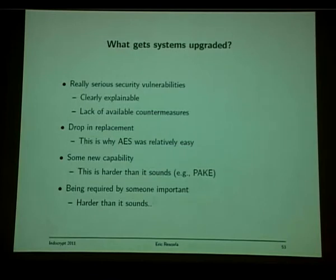Maybe you offer some new capability someone didn't already have. So this is one reason why people started to adopt IBE, even though it's not like a drop-in replacement, because it offers some new capability. But this is harder than it sounds to get right.